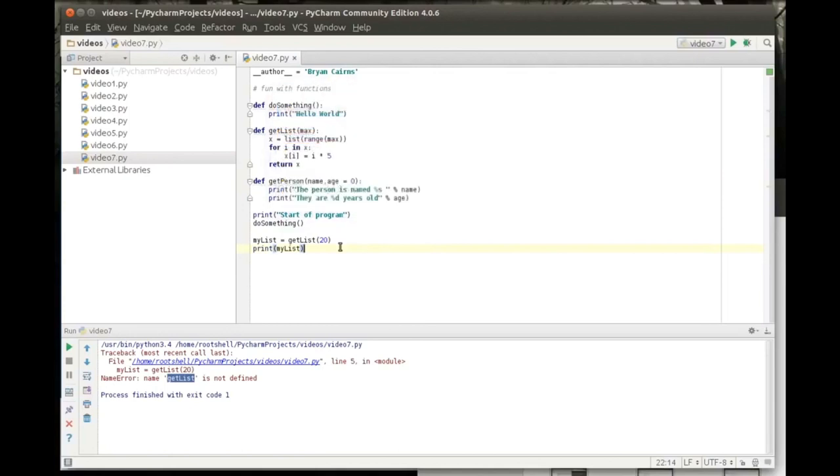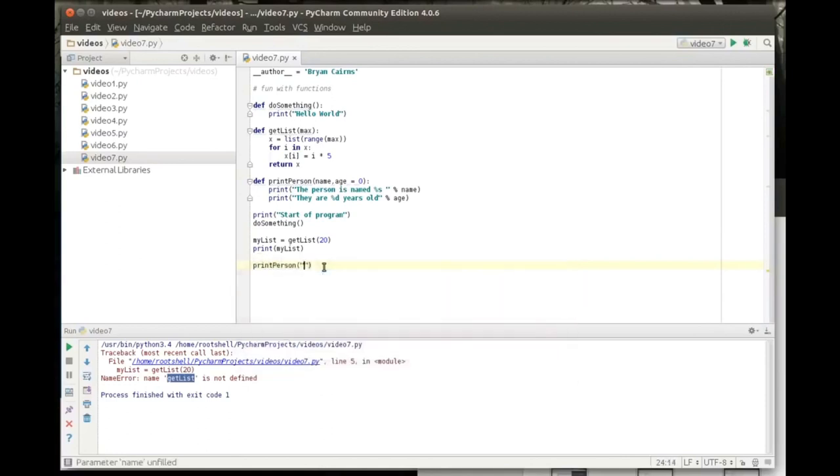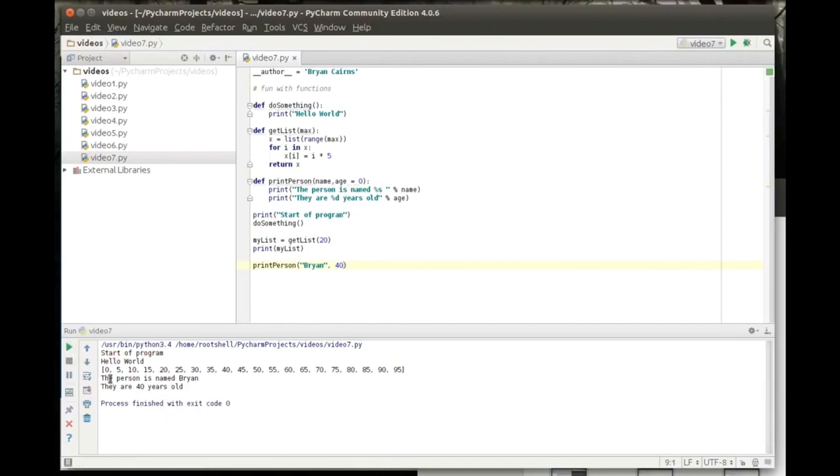That does a few things here. Whoops. We shouldn't call that get person. We should call it print person because we're not actually returning anything. So we're going to print person and we're going to say Brian and I am 40 years old. Go ahead and run this. The person is named Brian. They are 40 years old.